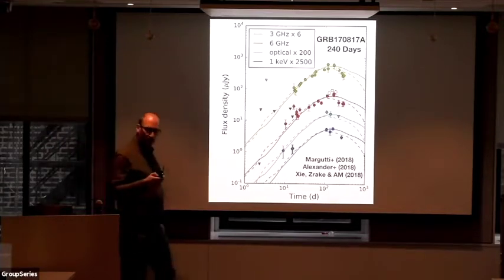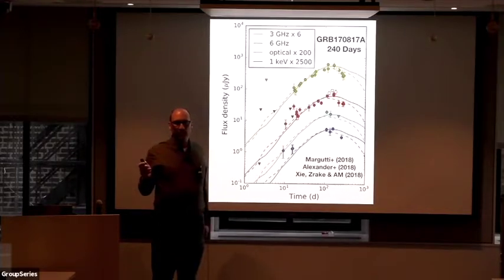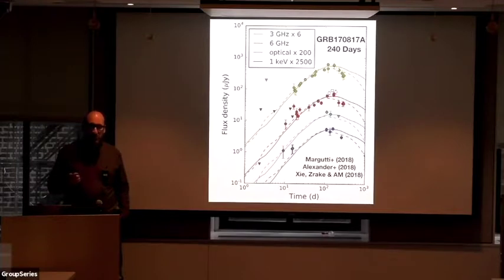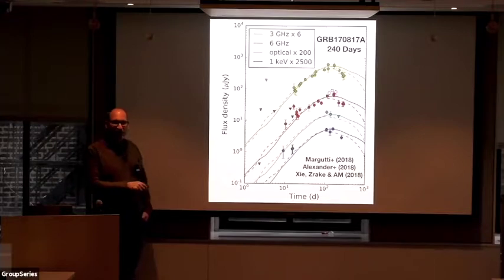Yes? So I would ask you about this, Andrew, because Nakar and Piran in one of their papers make a point that the fact that you have such a slow rise, an early rise in the radio afterglow, is evidence for some spherical component of this ejecta. You disagree with this assessment? I think so. I'm not exactly sure which claim that is, because there isn't an early rise. Yeah.